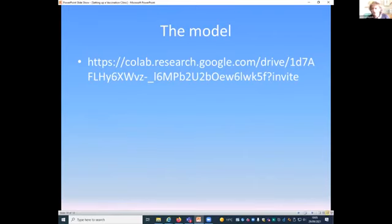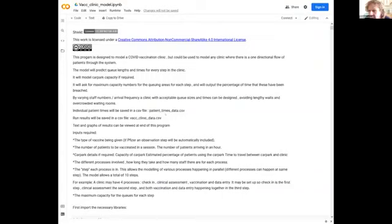So I'm now going to try and change screens. I think I need to stop sharing this one and share a different one. There. Hopefully you can now see the new screen, which is the Google Colab, the actual model. Can everybody see that? Yeah, that's showing, Adam.